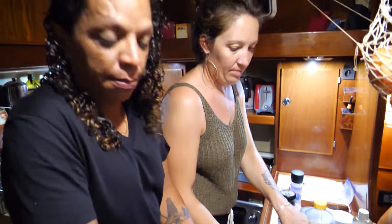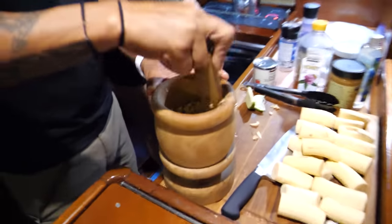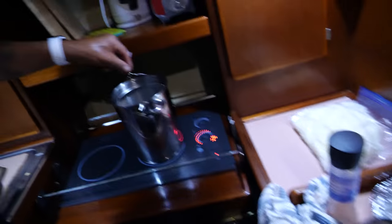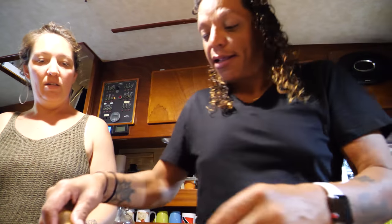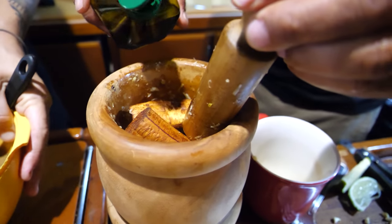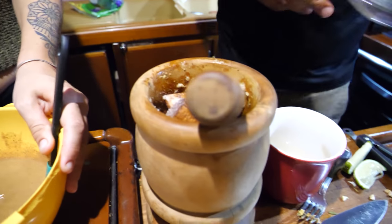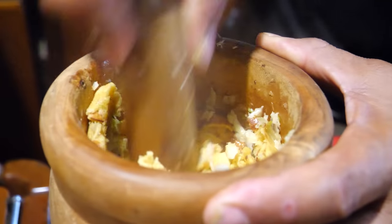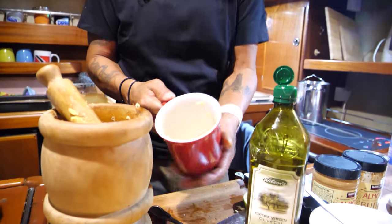For the mofongo, you need to put a lot of garlic on it. Just go for your pasta. That's all the garlic in there. Oh, yeah. There, some frying glasses. Bananas right in there. That's it. Next step is putting some garlic and the fried plantains, and a little bit of oil, and some salt. And then we get to mashing. Find a bowl, anything to give it its shape.